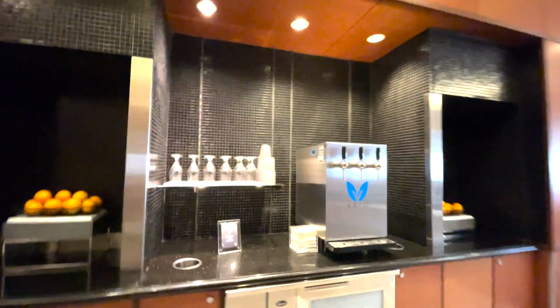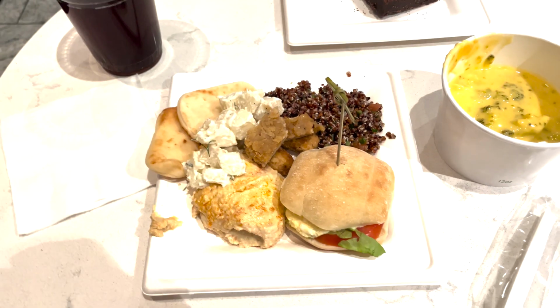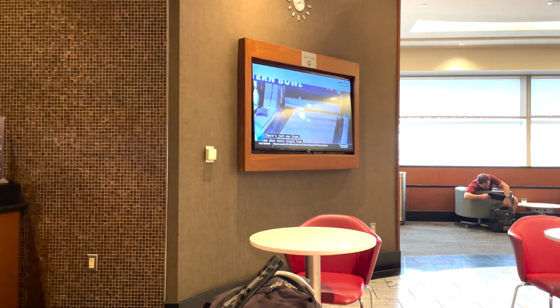Some fresh oranges, maybe? Some barrel? Yummy! And bowling tournament. The view from the lounge. Let's go.